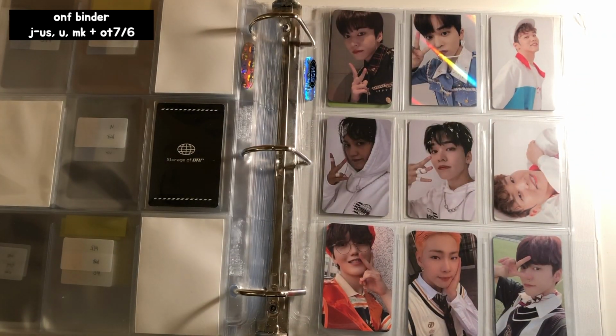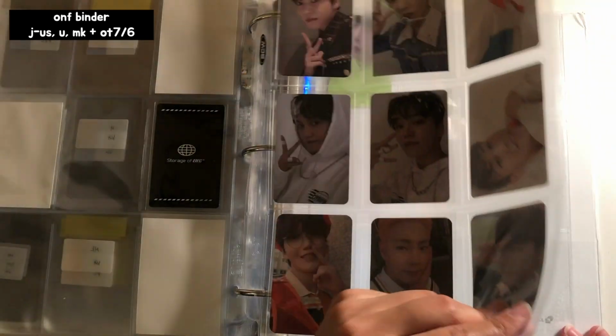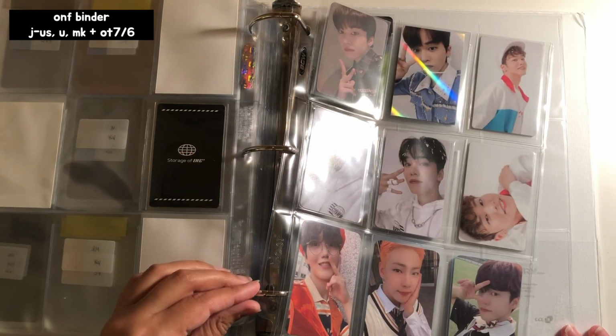Here there are miscellaneous non-album items that I have. I don't really collect anything fully or with intention. I just tend to keep them as I grab them, which mostly is just Yuto, which is no problem for me. And if you might have noticed, We Must Love is not in this album.